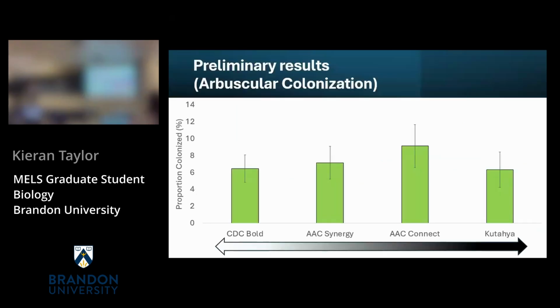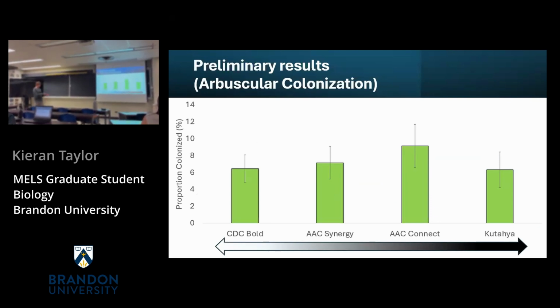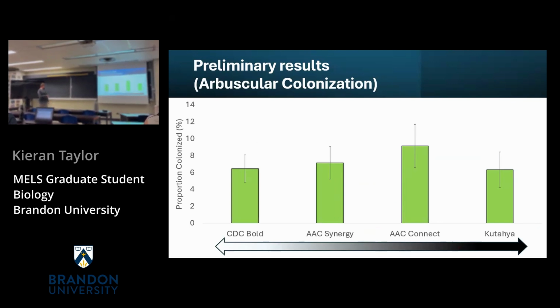Now, I do actually have some preliminary results to share so far. I've looked at about 20% of our barley samples under the microscope, and so far this is what we found regarding the level of our vascular colonization. Now, I will fully admit this does not perfectly align with our expected results. However, what I have noticed is that there seems to be a slight trend where AAC Connect, one of our more resistant genotypes, does have more arbuscular colonization than CDC Bold.